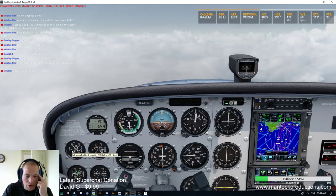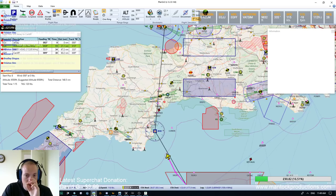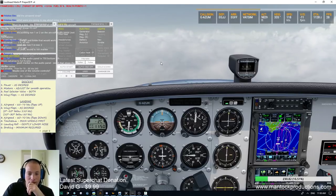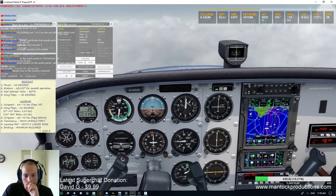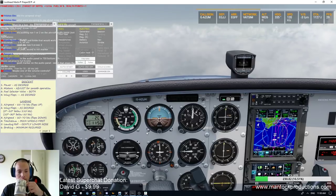Getting a bit low on the fuel there, though. Let's just double check. Range is 235 nautical miles, and from here, we've got about half that to run. So that's no problem, but I should refuel when I get on the ground. Yeah, that noise is annoying. I'm pretty sure it's the Nav 1 or Nav 2. We'll sort out this audio issue on the ground. Don't worry about it.